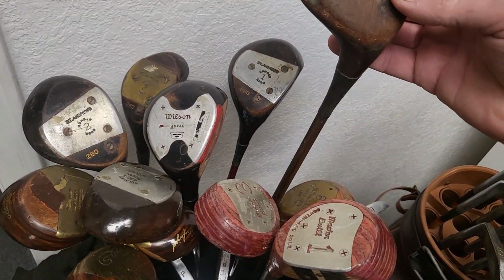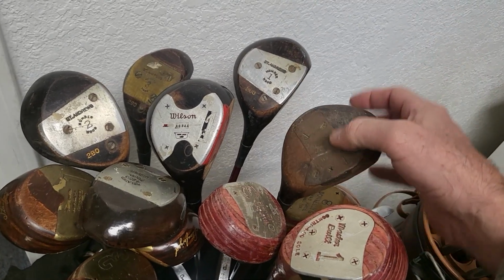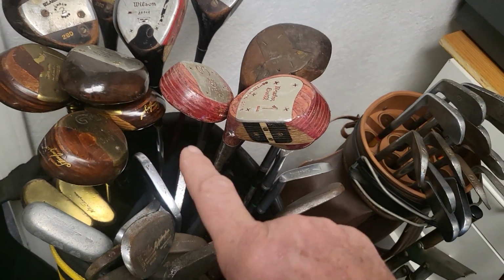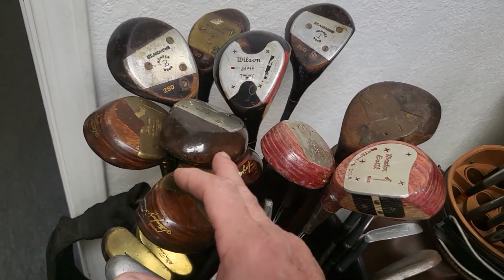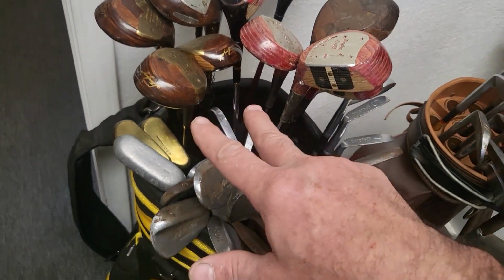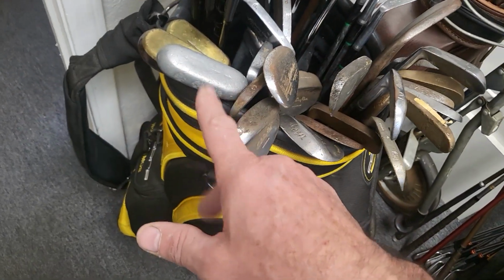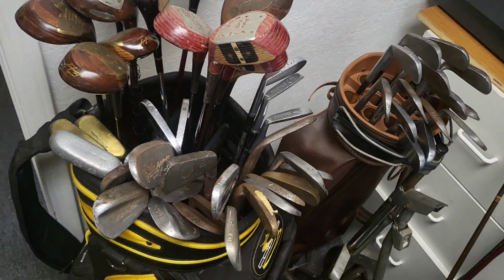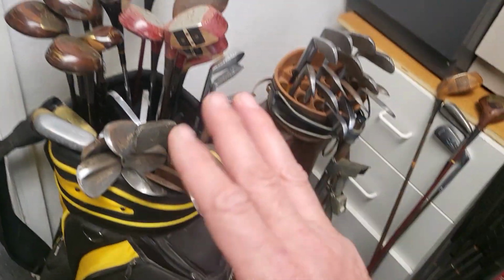Is this one Wilson or? Oh, Bristol. Okay, St. Andrews. Another St. Andrews. There's a Wilson. Another St. Andrews. Well, that's cool stuff. There's another Wilson right there. And then we got Stan Thomas. A couple of his putters in here, probably from the 50s and then the 60s. The clubs are probably from the 60s, maybe 50s.